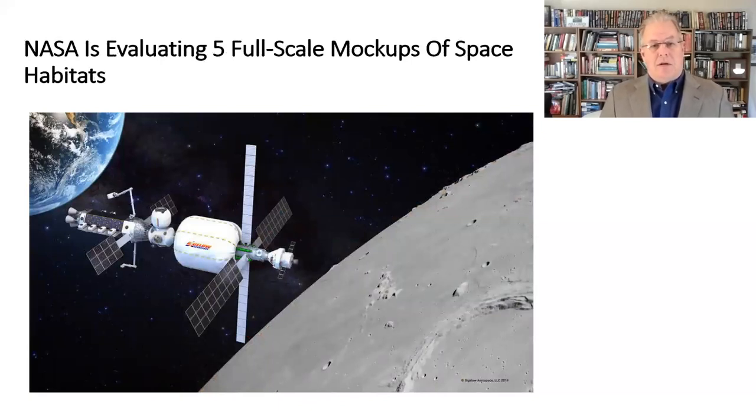NASA has gotten 5 full-scale mock-ups to study. These are mock-ups of space habitats that are full-scale size, and they're demonstrations by a bunch of companies about how they think they would design a space habitat. This could be for the Gateway, but it could also be for any other location pretty much where you would want to have a space habitat. So there's 5 companies involved.